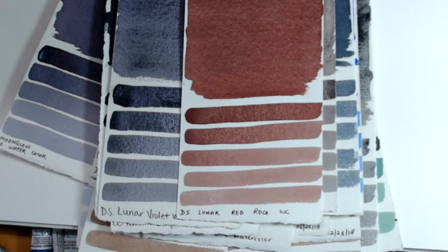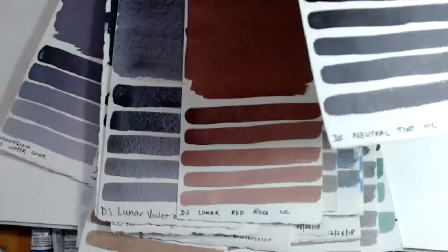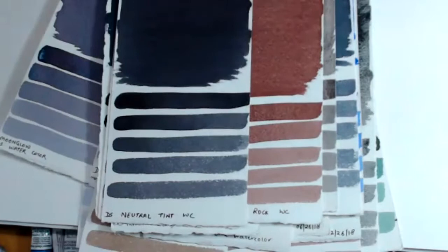So Payne's gray is used sometimes to bring down the vibrancy of a color. So is neutral tint. And then another one is Jane's Gray.